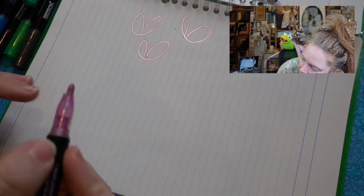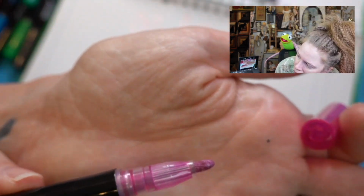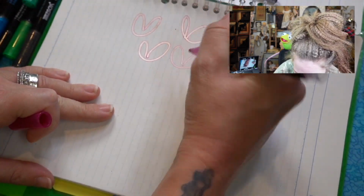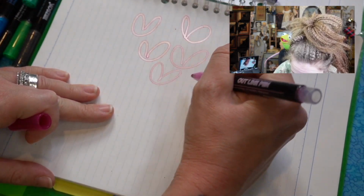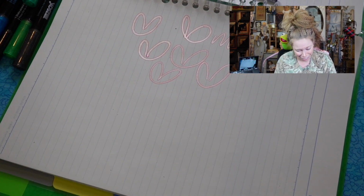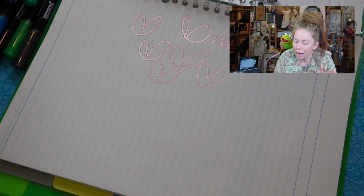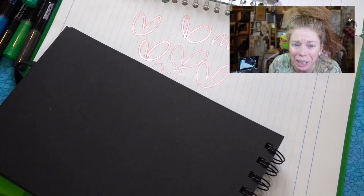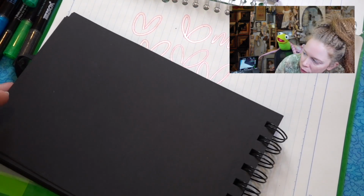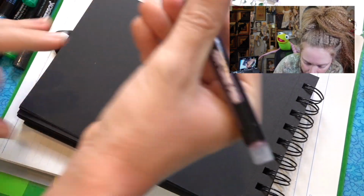So there's that one. This one actually looks more pink on the actual tip of the marker. But these two look freaking identical. Now, they do look really, really cool in real life, but still almost invisible. They're really shiny. I don't know. They're so metallic. It looks really cool, but also it's invisible. Let's see.